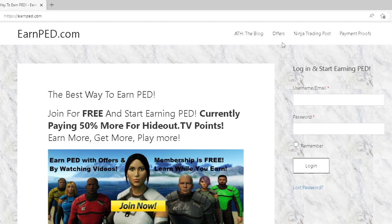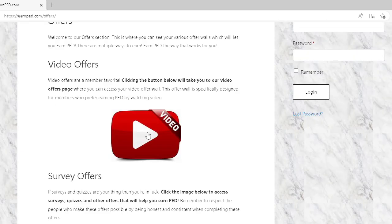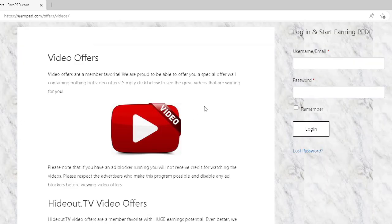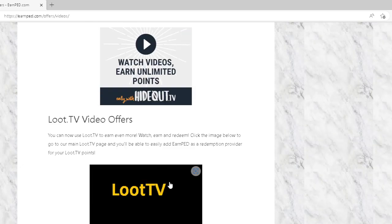Okay. Then we're going to go to Offers, which is the second tab on the top. There's the all-time high, the blog, and then there's Offers. So we're going to go to Offers. We're going to go to Video Offers. And then we're going to scroll down, and we have our basic video offers, we have our hideout video offers, and then Loot TV is down here at the bottom.